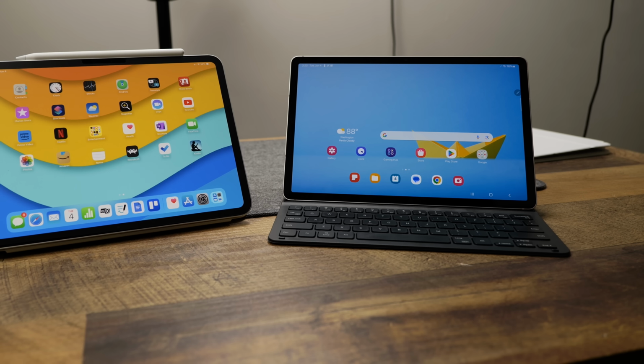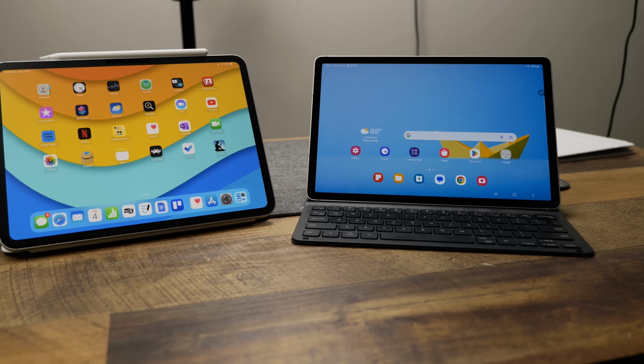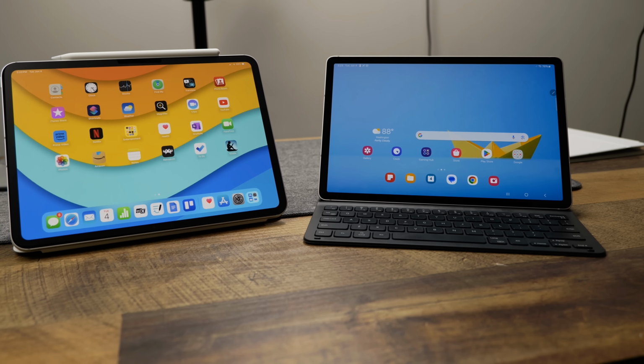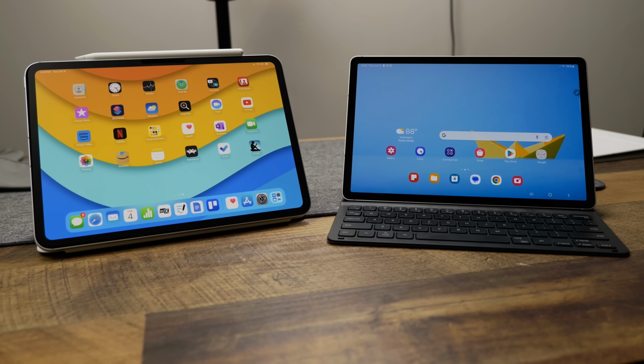If I were to summarize this video up front, the iPad Pro is the better tablet, while the Galaxy Tab S9 is the better overall device. That might not make much sense, but I'm going to spend the next however many minutes trying to explain and back up that statement.